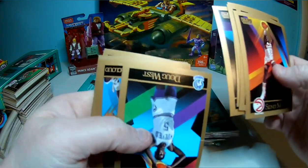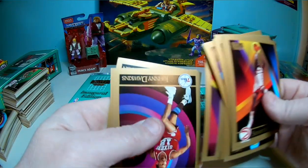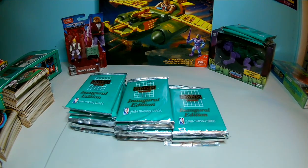But it was fun opening these cards. It takes you back to when you're a kid again, when you're opening these up. And the best part about it is they're not real expensive, so you can open these up and not really even have to break the bank, but you can make some bank.